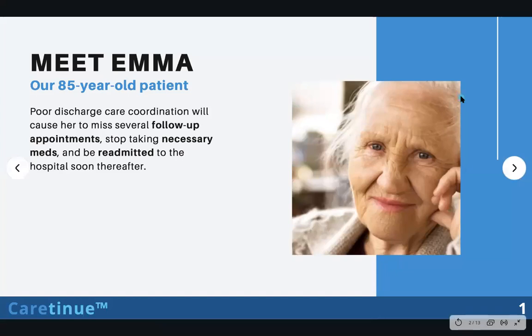Meet Emma, an 85-year-old woman who's just been discharged from hospital. She lives alone and her caregiver is having problems understanding the instructions given to her upon discharge. Emma's at risk of missing her follow-up appointments, not receiving necessary medications, and being readmitted.